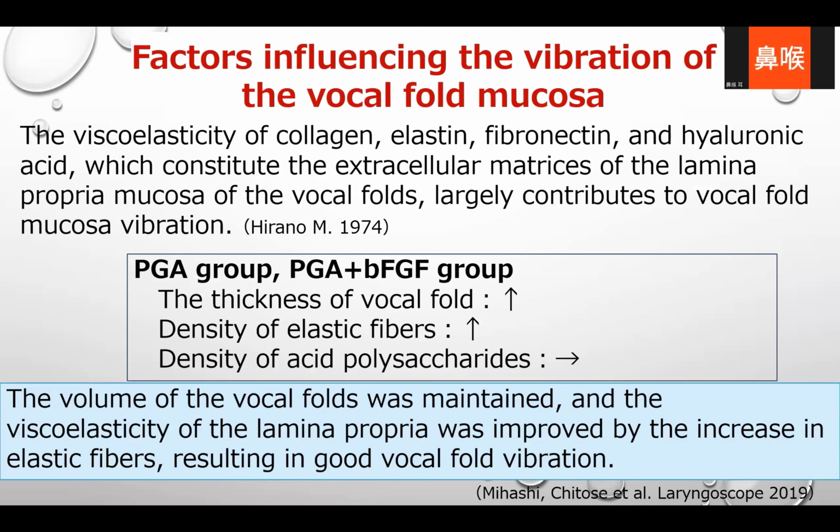In the PGA and PGA with basic FGF group, the thickness of the vocal cord increased, the density of elastic fiber increased, and the density of acid polysaccharide didn't change. This result indicated that the volume of the vocal cord was maintained and the viscoelasticity of the lamina propria was improved by the increase in elastic fibers, resulting in good vocal cord vibration.